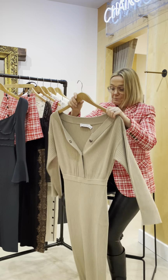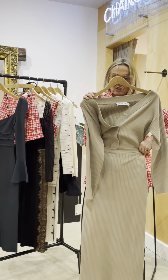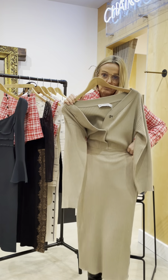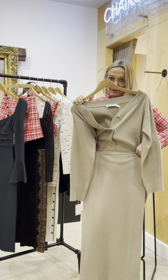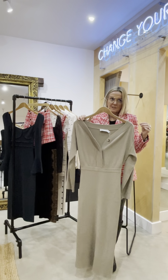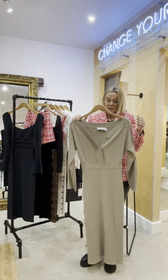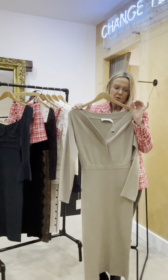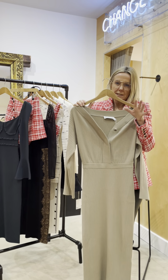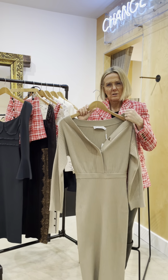And again, you've got this beautiful midi length with a waistband that just brings you in beautifully. I love that. It's so soft. It's so soft, and I would wear this with a tight fitting boot, sock boot, I think actually, and maybe with a really, really pointy toe, almost like a blade, like a knife, Balenciaga blades. Like a knife. What were they called? Ooh.